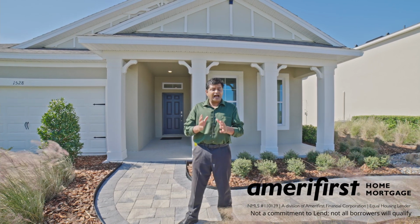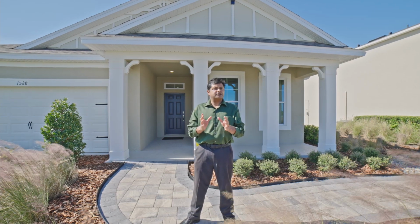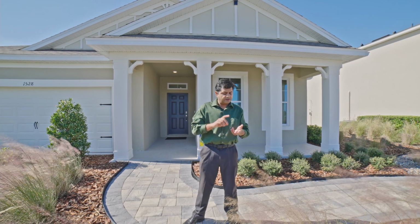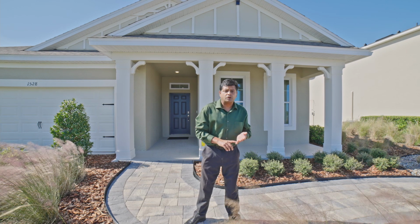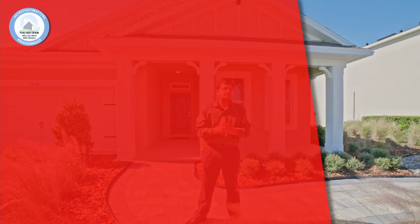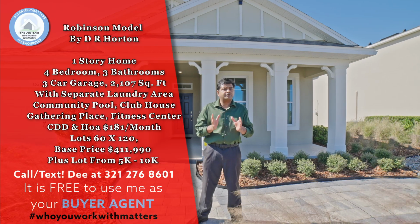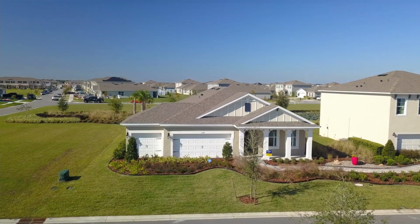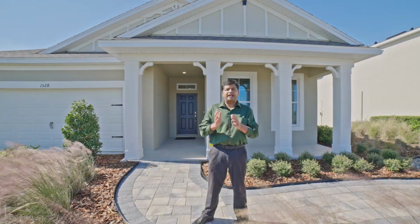Now guys, today I am in Kissimmee, in the part of Kissimmee that is pretty much half an hour away from everything. Half an hour to the airport, half an hour to Universal, SeaWorld, Disney, and downtown Orlando. A perfect location. I've got a beautiful four bedrooms, three bathroom, about 2,108 square foot home built by DR Horton in a brand new community. And they're going to have their own Publix and their own kindergarten to 8 schools.